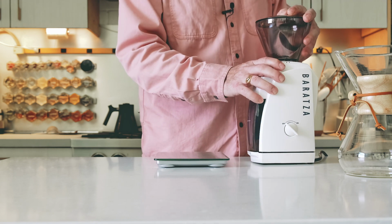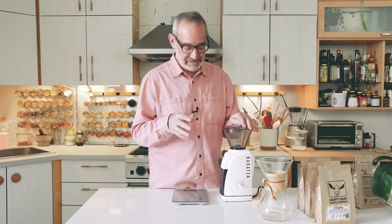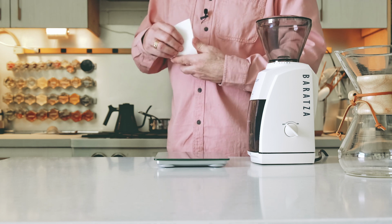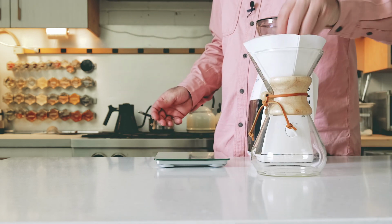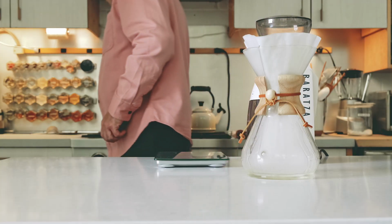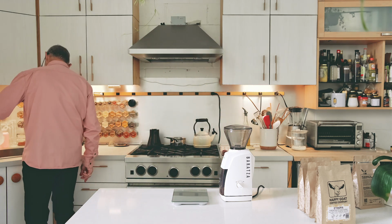So this can pop in here. Give it a little shake around, knock any beans down. One of the things that I've really enjoyed about the Encore is it does seem to have very, very little retention. Measuring beans in versus beans out, there's almost no retention. So I'm going to grab a filter. Place it in the Chemex according to the instructions. And then they recommend that you wet down the filter. Let that all pass through. And then pour it out, obviously, because we don't want this in there.